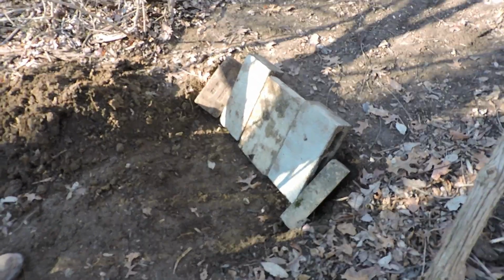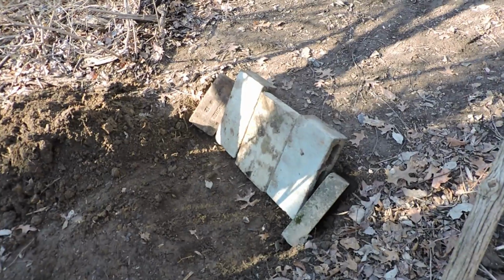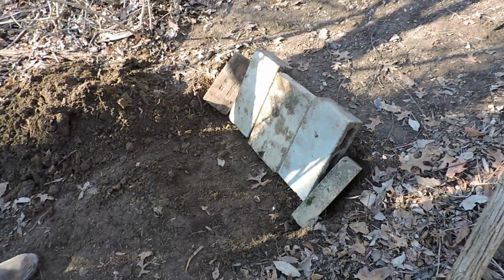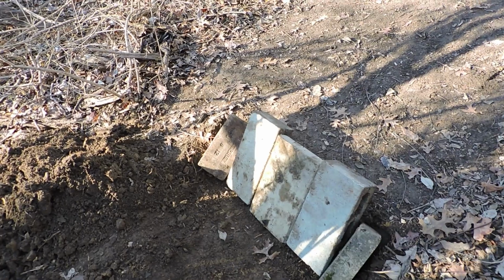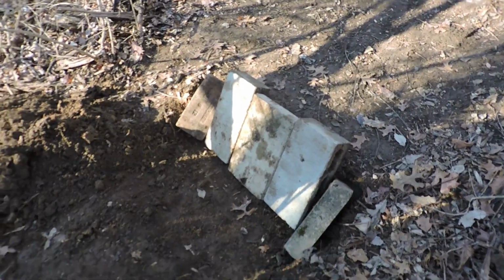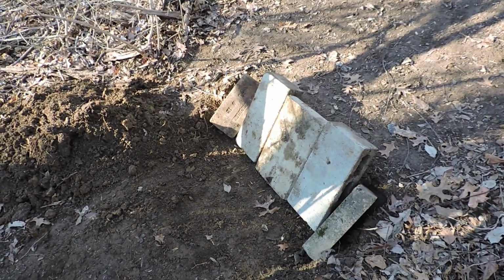New construction, guys. Check this out. This is the Yeti killer. That's what we're calling it. We just dug the hole, just put in the concrete. They're just concrete slabs, but it's real slick, man.